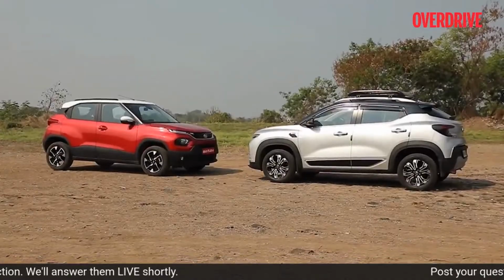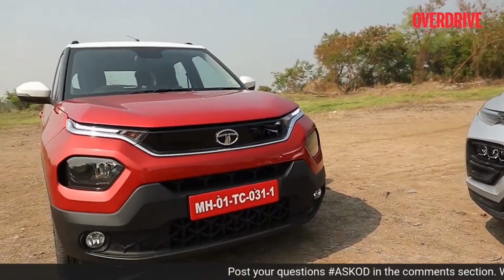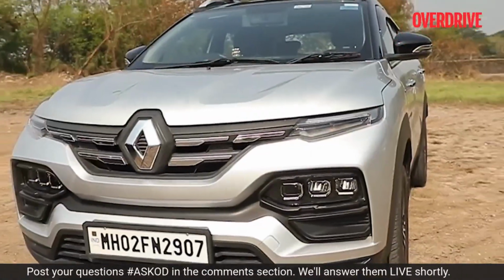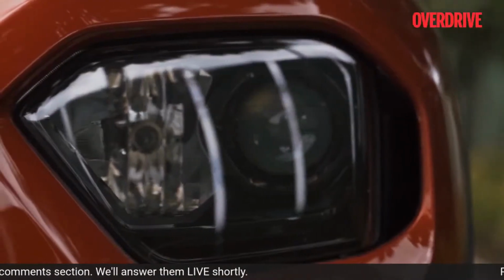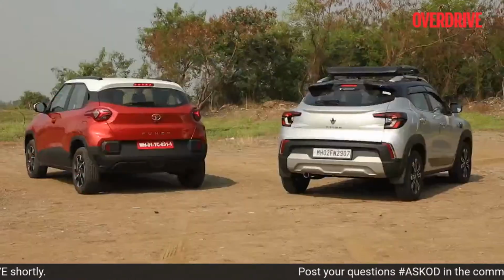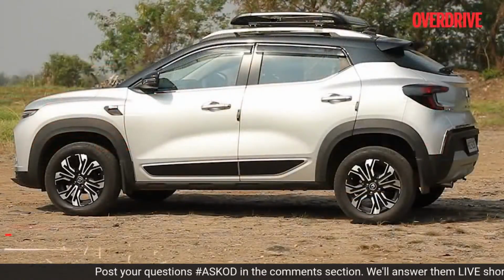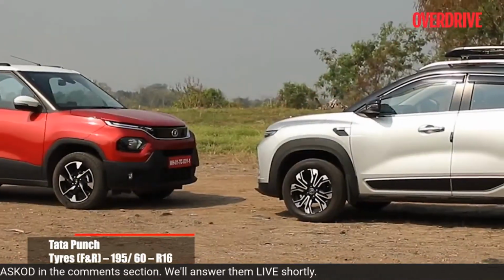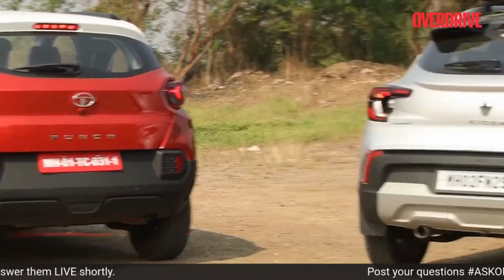With either of these two, you're getting a crossover that has ties to the family range with similar eyebrow DRL and lower headlight placement on both. In the Tata's case, that butch connection goes as far up the range as the Harrier/Safari. For the Kiger, the reminder stretches back to the smaller Kwid. That said, the Kiger is striking to look at with plenty of muscle and flair, though perhaps the wheel arch cladding is a bit overdone. Just from that point of view, the Punch looks more proportionate, though both ride on similarly short 16-inch wheels with 195 section rubber.